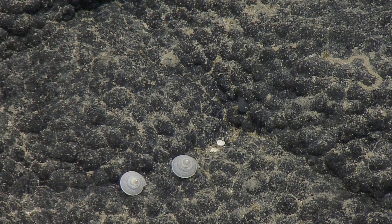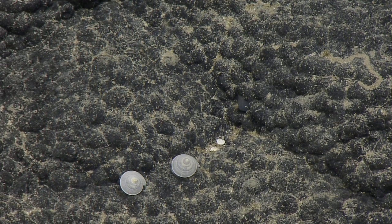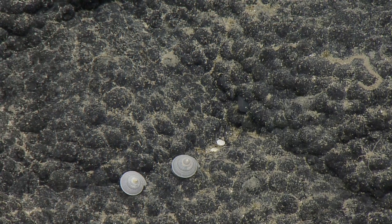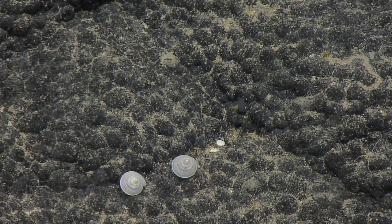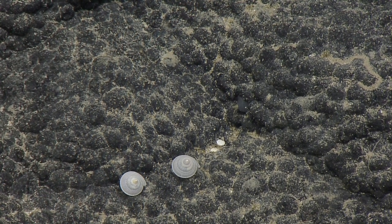Does that look like an appendage sticking out of the right-hand one? That is a siphon. Okay. All right, the ship's still moving. We can continue moving. We have good pictures of it. 17 meters. There's good footage of those.